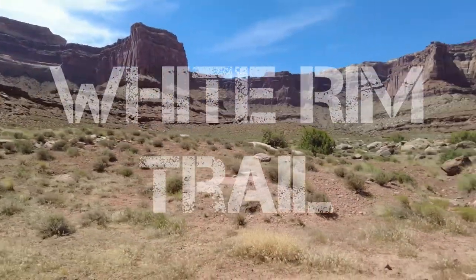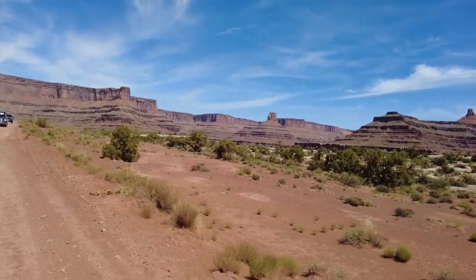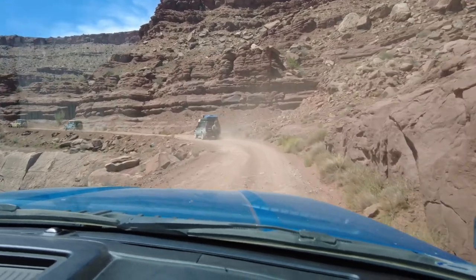The White Rim Trail officially begins where Potash Road and Schaefer Trail connect. Our first stop will be the scenic Colorado River Overlook.